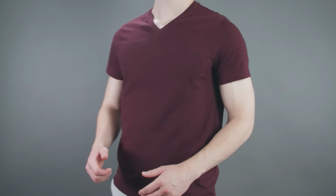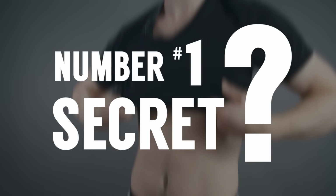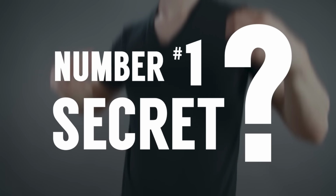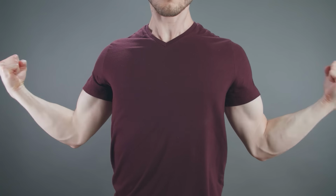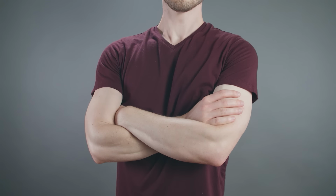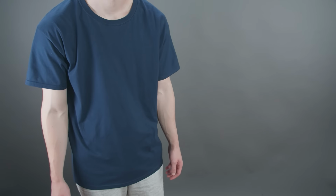Gents, the t-shirt, it's a key essential in any classic casual wardrobe. And do you know the number one secret to looking good in a t-shirt? Gents, it comes down to one thing: fit is king. You see, a great fitting t-shirt will complement your body and can even help a thin guy look strong and masculine. On the flip side, a badly fitted t-shirt can emphasize your worst physical features.